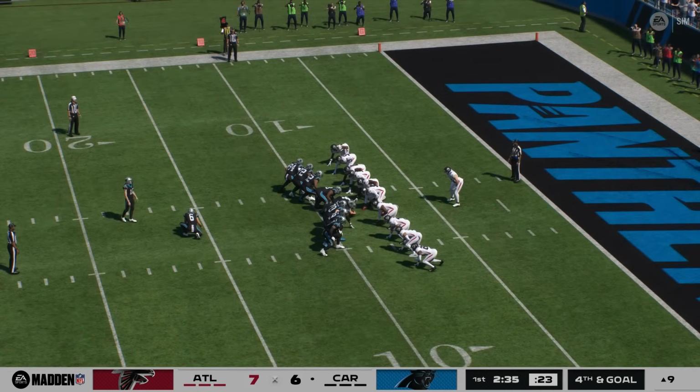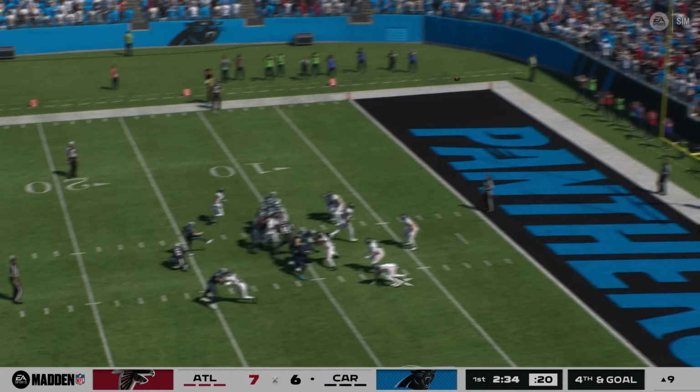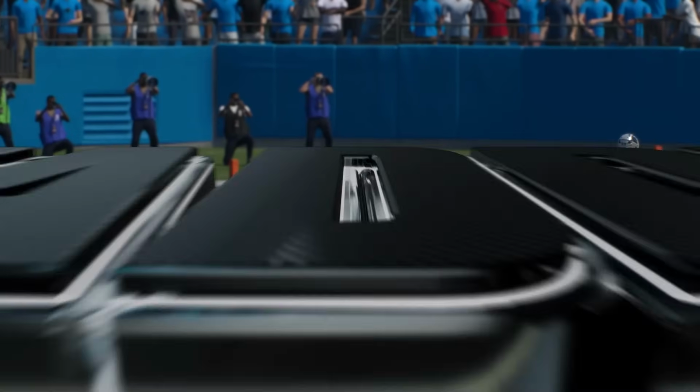Here's Ryan Fitzgerald to try the field goal. This is a 26-yard attempt. And his kick here is good.